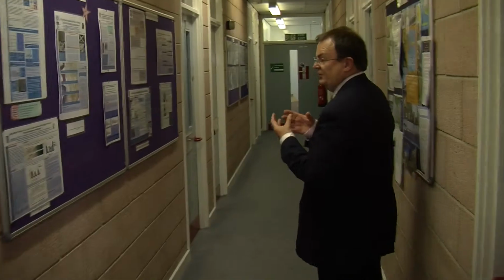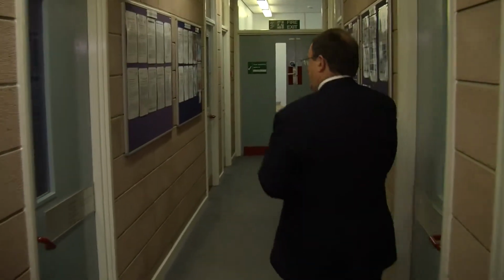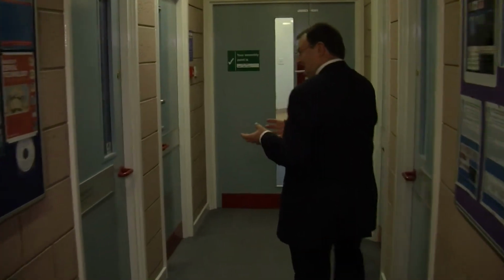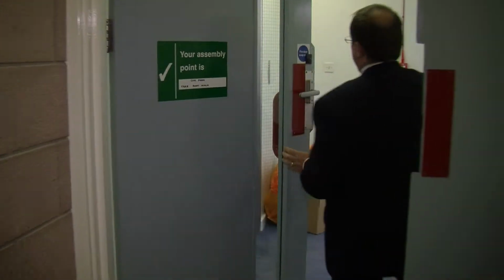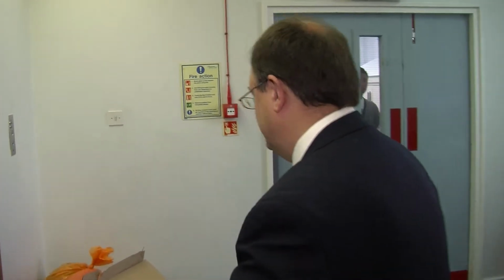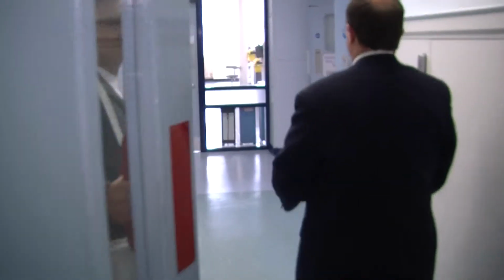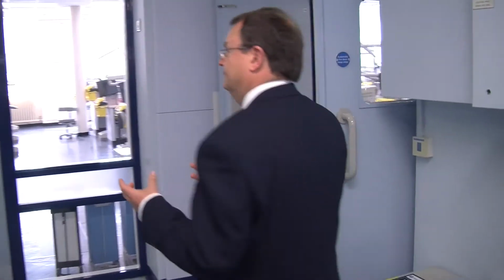So we're currently inside the university building, and I'm, of course, a university member of staff, but only a short walk along this corridor, and we go from the university into an NHS environment. So this is the goods lift between our two buildings. And now we're in an NHS hospital.